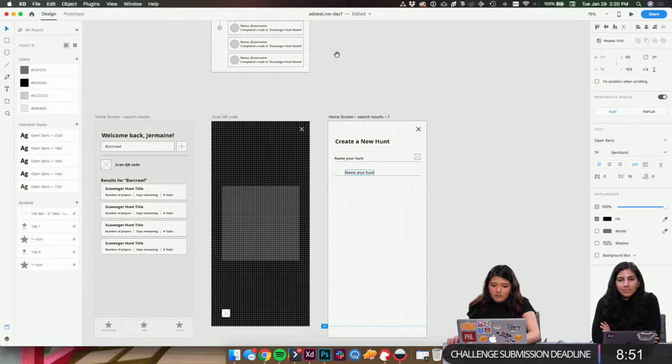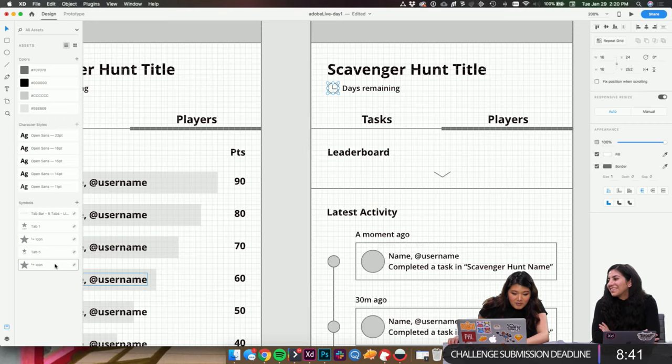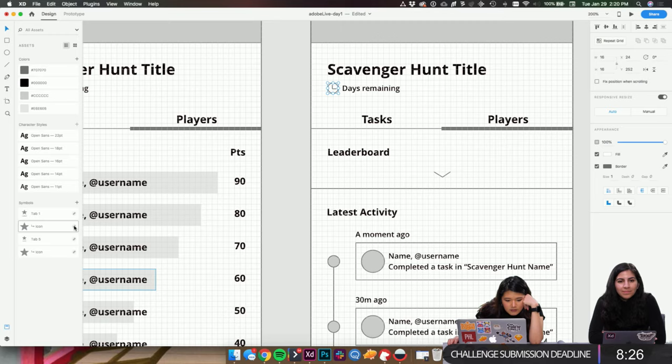Instead of constantly copy and pasting this, I should just make a symbol. I'm going to make a symbol. Can I mass delete symbols? Because I don't need this. I think you might have to right click and delete them that way. Delete. For some reason, I can't delete ones, but I'm not sure why.